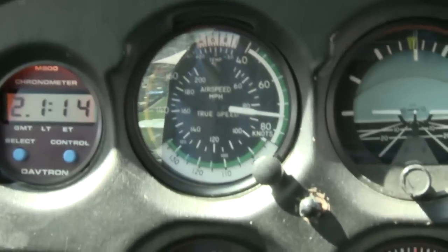Cessna 25 Delta, fly heading 270, maintain VFR at or below 2000. At or below 2000, heading 270 for Skyhawk 25 Delta.